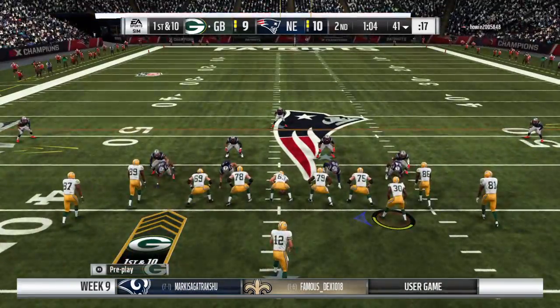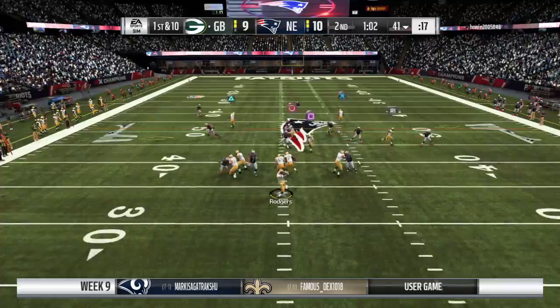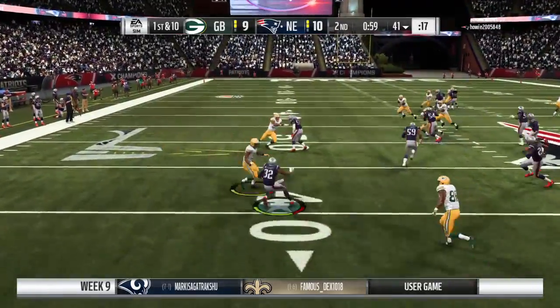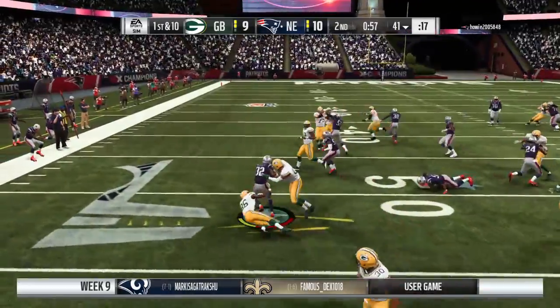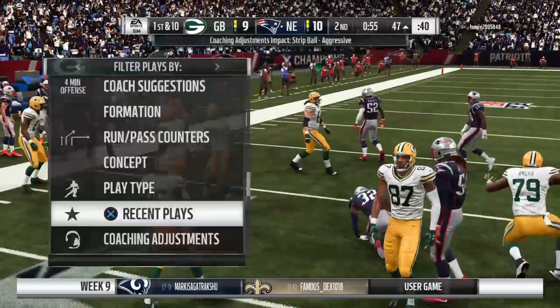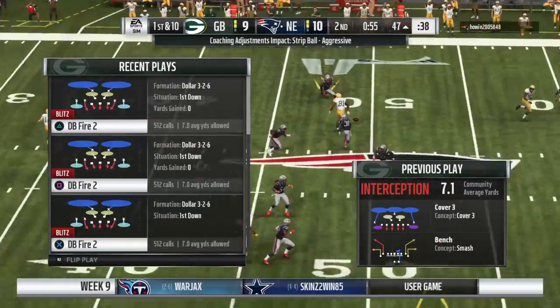So after the INT, it's Rodgers. And for the 4th time tonight, it's an interception. Devin McCourty picks it off. And he'll return this ball across midfield to the 47-yard line.